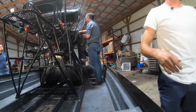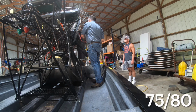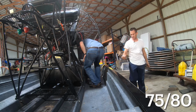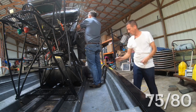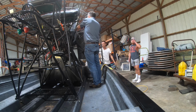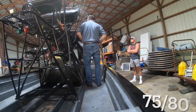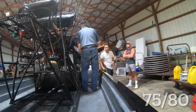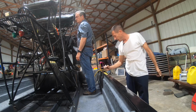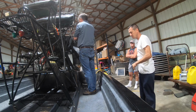It's leaking past the rings, which is acceptable. 75. Now, if it's leaking past the valves, you'll hear it at the exhaust or the carburetor for the intake. 80 over 80 would be perfect. We're putting 80 pounds of air in, and whatever comes out, that's the difference. 80 over 80 would be perfect, but nothing is perfect. So 75 is good numbers.